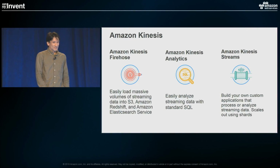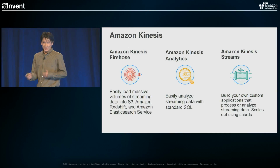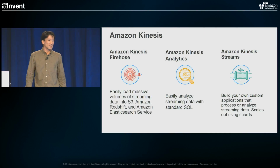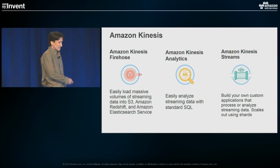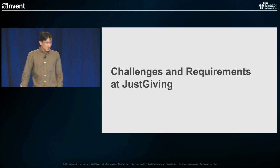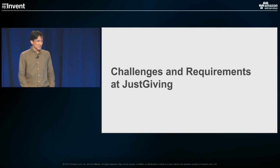Amazon Kinesis Firehose is an endpoint, you could think of it, where you actually push a lot of events. Those will get buffered in memory and then written out to S3. And they can also be loaded into Redshift or Amazon Elasticsearch Service. Okay, so now we've covered some of the background, just for those who weren't aware of it.